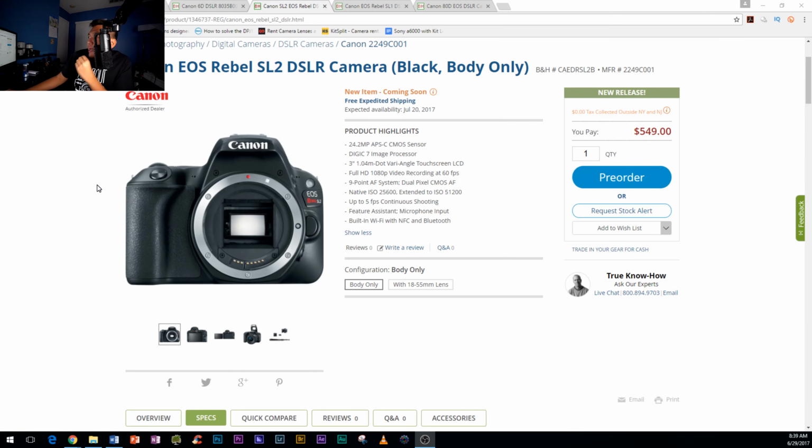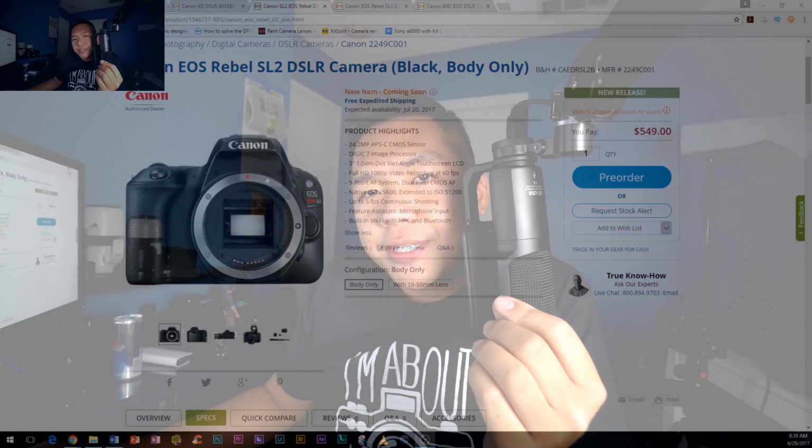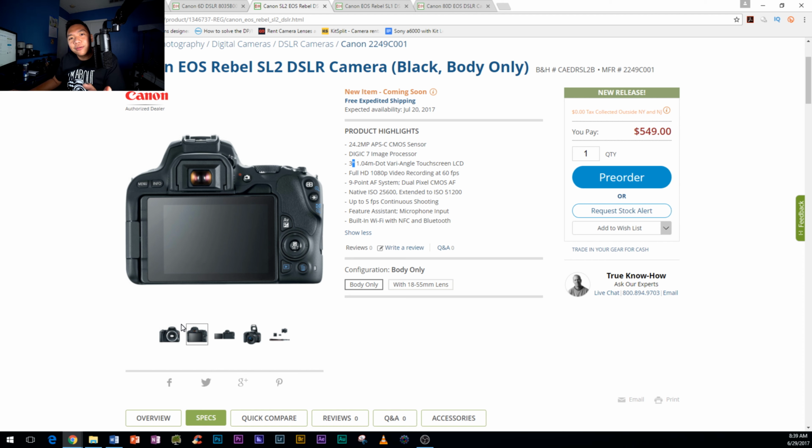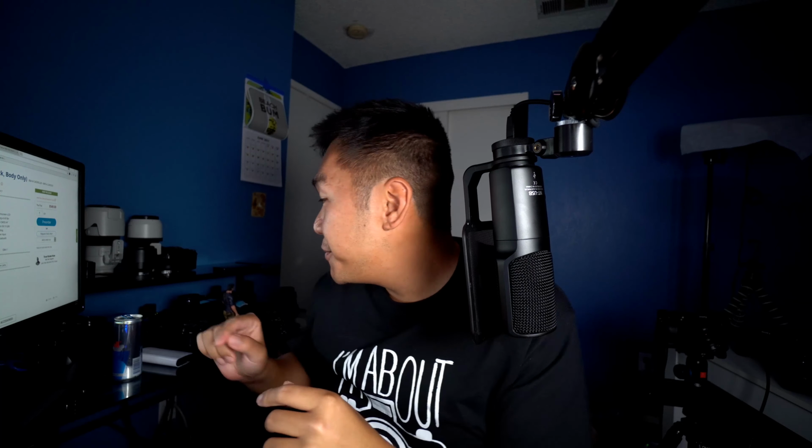SL2. Let's go ahead and take a look at that, guys. This is the one that I'm interested in, and we're going to do some general comparisons with the vlogging part when we get to that with the 6D Mark II. 24 megapixels. Digic 7 image processor. That garbage. All right. Vari-angle touchscreen. Thank you. This is a smart move by Canon. They made a little portable camera. By the way, in Canon's literature, their video, they made a jab at Sony.